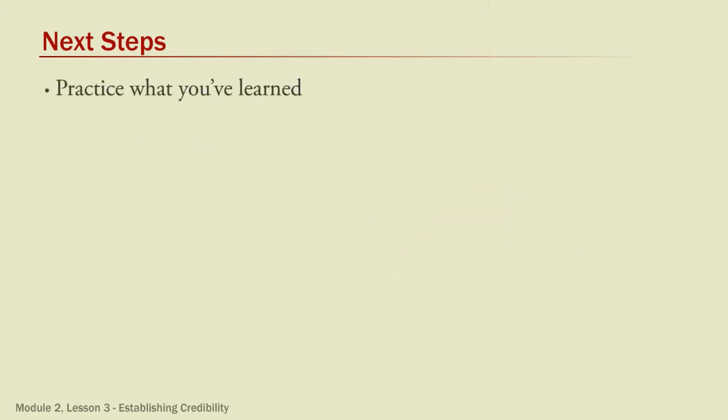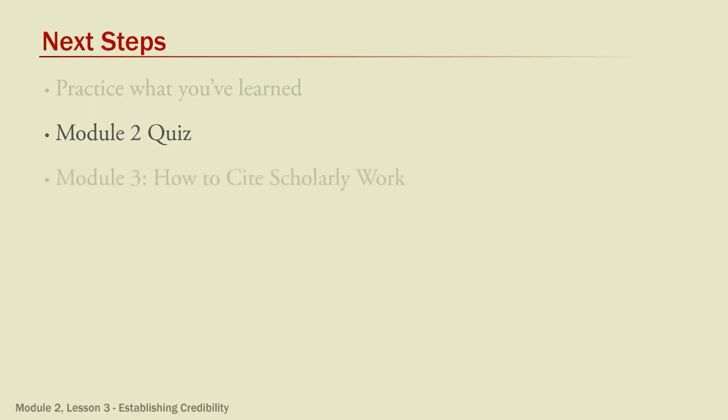Next, we're going to move into a few practice activities related to what you've just learned. Then you'll check yourself by taking a quiz on what you've learned in Module 2. After you've completed these activities, it's time to move on to Module 3, where you will learn how to cite these sources in your academic papers.